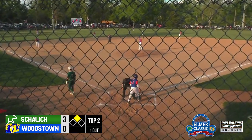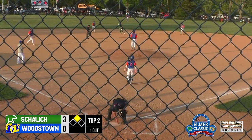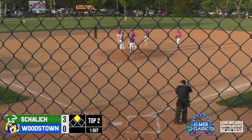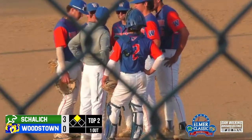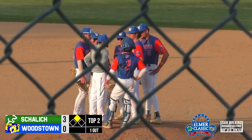That is going to be an RBI single for Pokrovsky, and he is going to advance to second on, I don't know who threw that ball to second. That might have been the first baseman's string. If so, it'll be an E3. An RBI single and an E3 as well as a quick mound visit with the pitcher. Scoring is Cummings from second base, and Schalick has put up their second run of the frame, 3-zip.